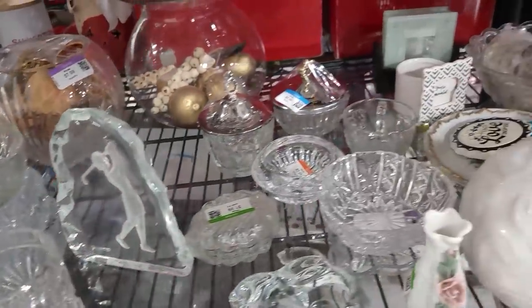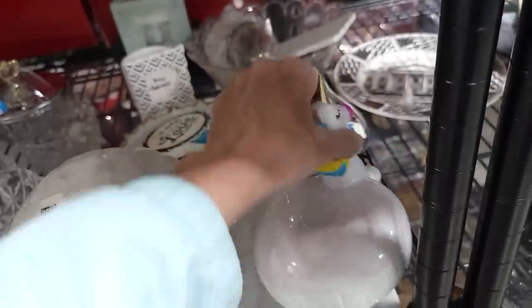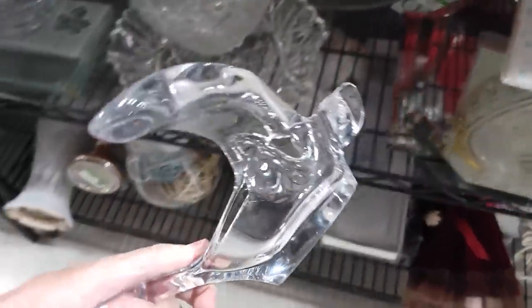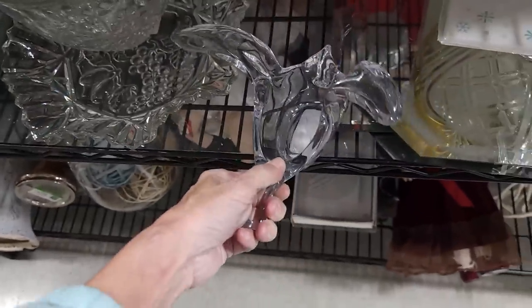I'm gonna leave that one. Just don't need it. What is that? What is, I don't know what he is. This, I do believe, is a Princess House piece. A dove. Look at it, looks like a sea turtle if you put it that way. I just have turtles on the brain.